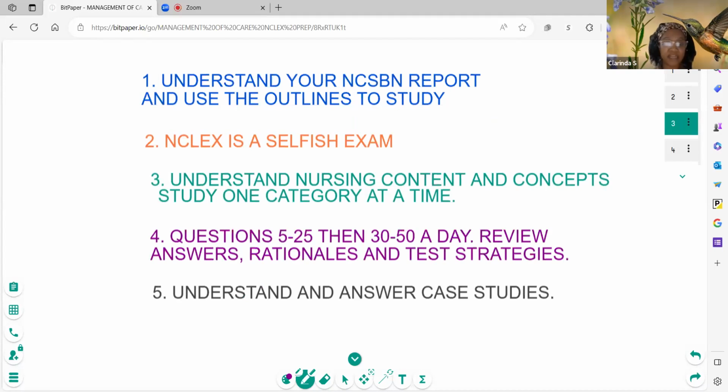So if you have taken the NCLEX before, I know some students have been having trouble getting their report. If you're not able to get your report, then it's best to just do that pre-test and look to see what was your weakness and start there. You want to start with your weaker area first, and that's what I usually do with everyone.